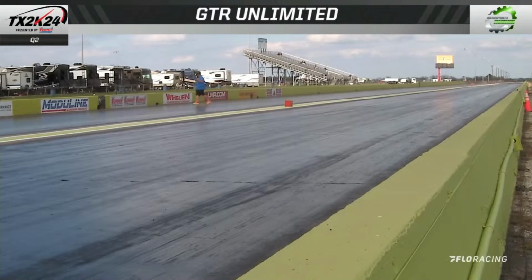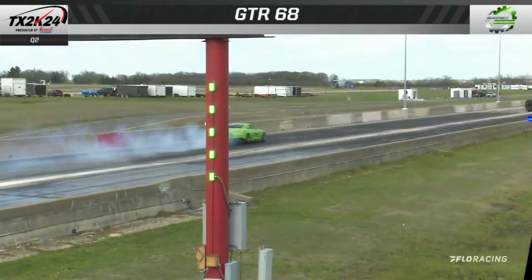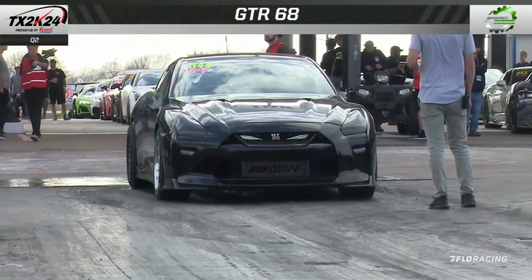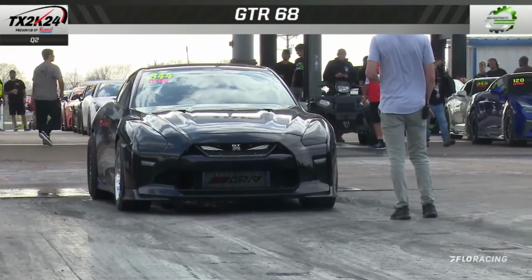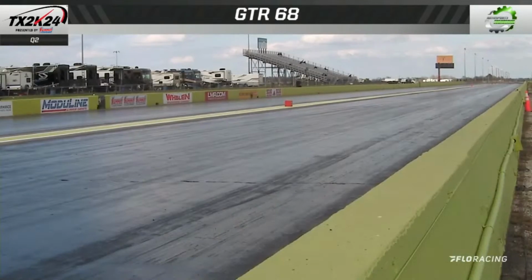Here goes 826 at 169, and that will put him into, I believe, the number 5 qualifying spot. Looks like we're down here for just a minute while we check the top end of the racetrack. All right, we are going to move into the GTR 68 class next.